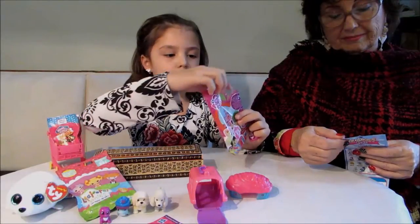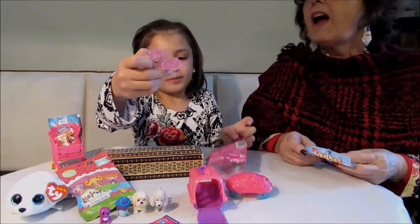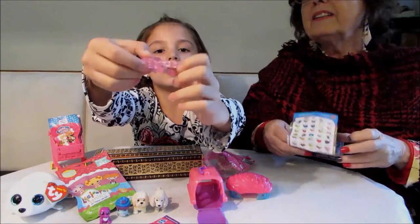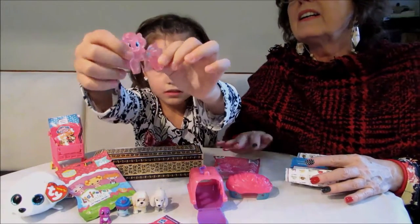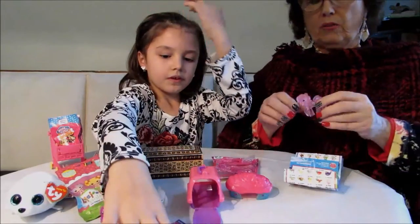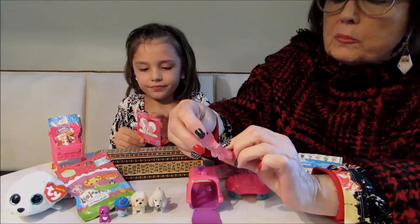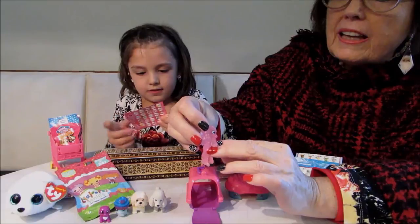I think we got a sparkly My Little Pony. We do, but it's not sparkly. Oh, isn't that cute? Oh, it's pretty sparkly. Oh, I really like that. And I'll put it up here so you can see. Oh, that is so cute. And Pinkie Pie. Look, it's got little balloons on its little rear there. They're yellow and blue and green. And look at its eyes. It has pretty little eyes with eyelashes.